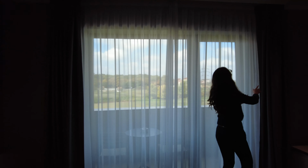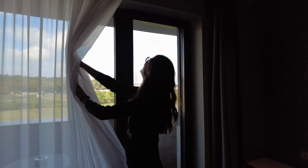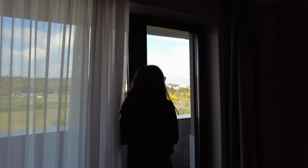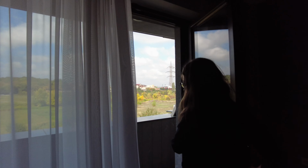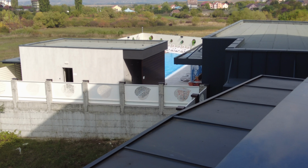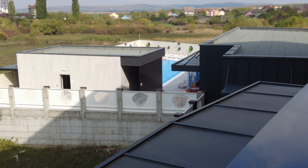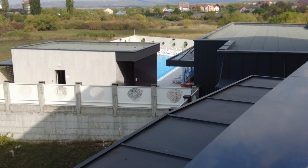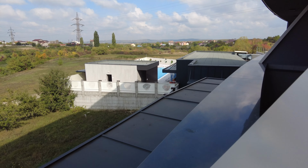Let's go outside now to see our balcony and our view. We can see one of the hotel pools. We will go to it in a little bit. They also have an indoor pool with jacuzzi, which is open all the year.